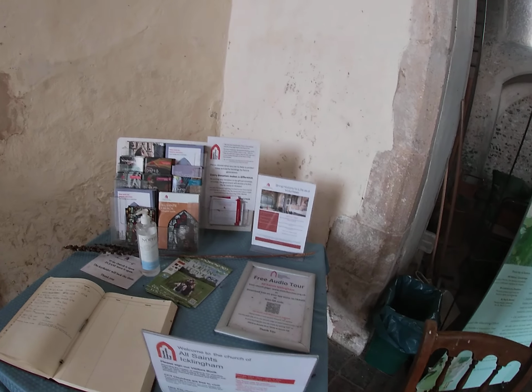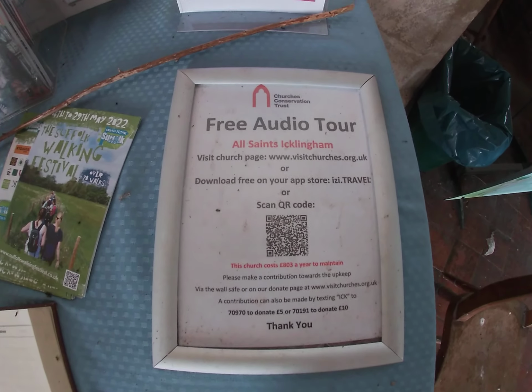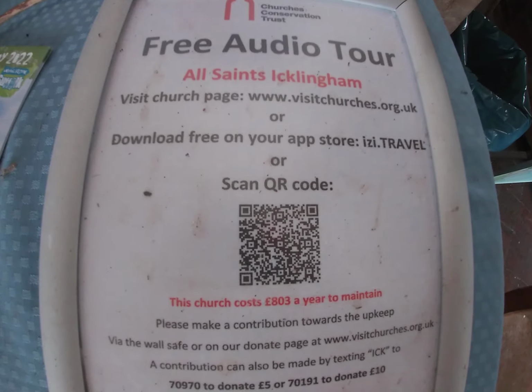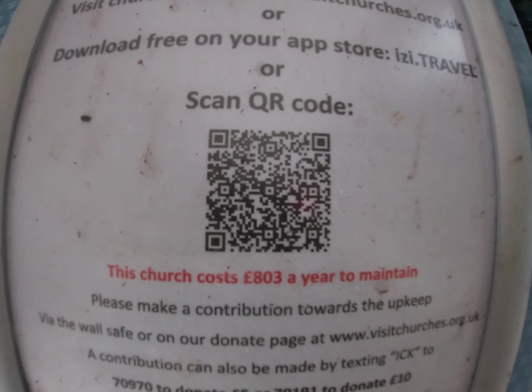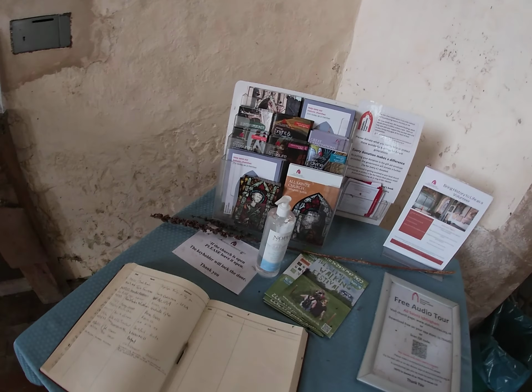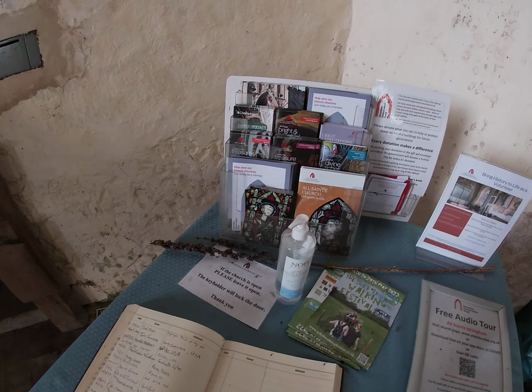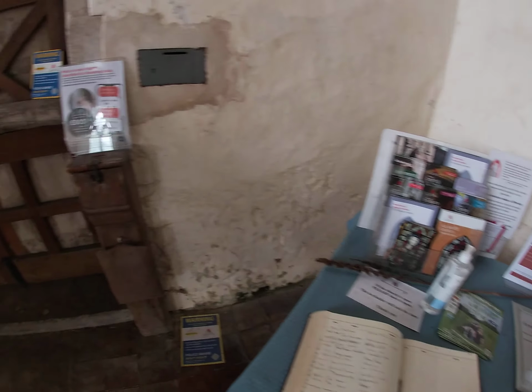We have this table here, which is the visitor's book and stuff. And information books and all sorts. But if I zoom down there, you can scan that with your telephone, and it'll actually take you to a free audio tour of the church.